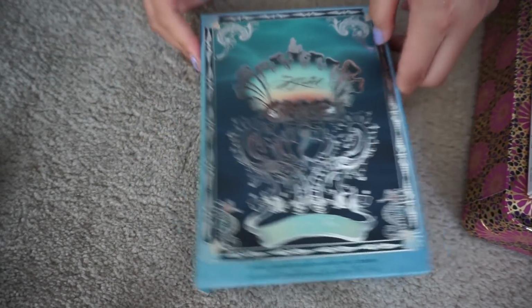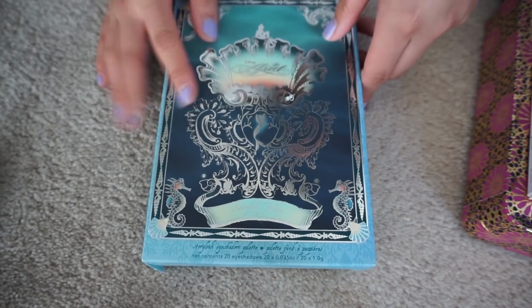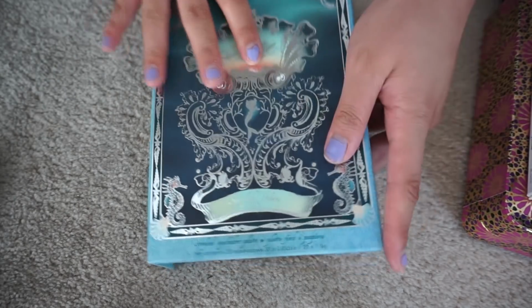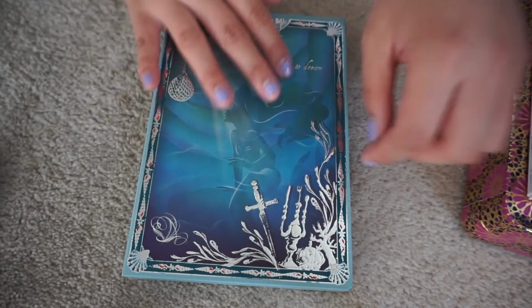And then this is pretty old too. This is when Sephora was doing their story look palettes with Disney princesses. This one is Ariel, so the Little Mermaid. And the packaging is freaking beautiful. This is the box, and I'll take it out of the box. And it looks like this. Look at this, it's so pretty.